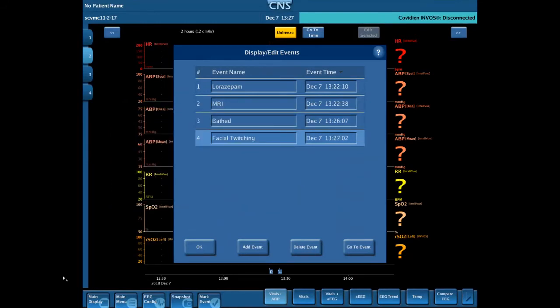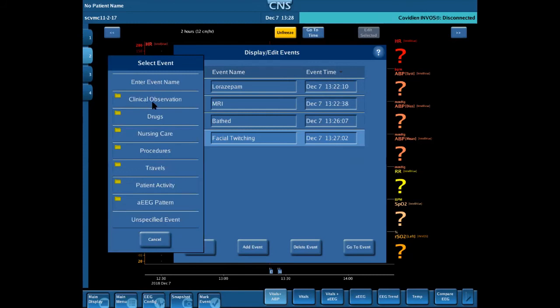One of the things to note is that when the device arrives at your hospital, it will have just these defaults. And so you can also customize the events. I've had some places that I've helped get set up, and instead of clinical observations for their unit, they wanted it to be seizures, because these were things that they thought might be seizures, and they wanted to notate it in the category list. So when we click here, instead of the list saying clinical observation, they changed it to say seizures.